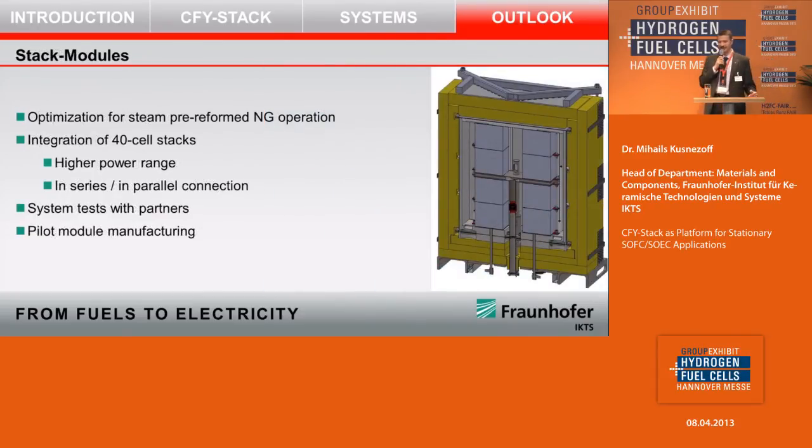And if we look into stack modules, then we are planning to start first stack modules production this year with 30 cell stacks. And in the future, we want to integrate 40 cell stack in the module. And of course, the stack module is more complicated issue in comparison to micro CHP. And we are looking for partners for testing of these modules in their system to look together for some challenges and also to solve these challenges together with our partners.